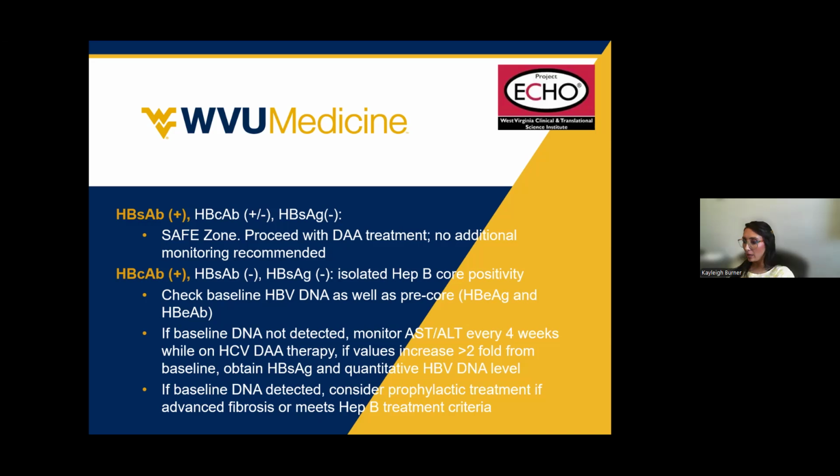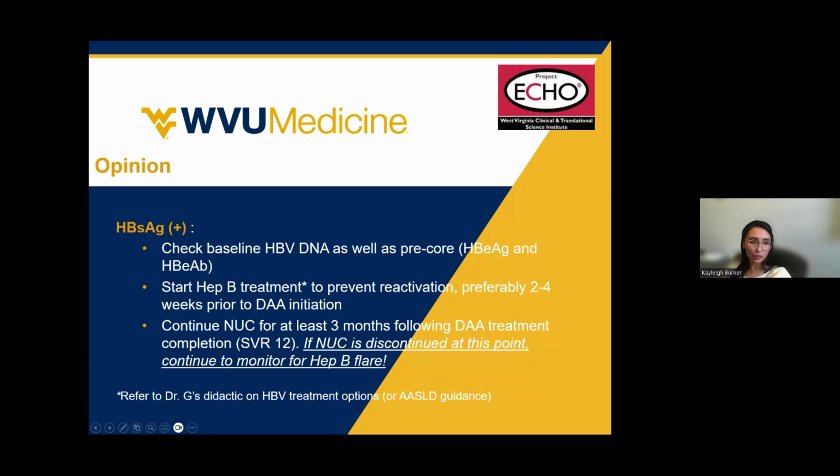If you're checking that Hep B viral load at baseline and it is detected, then you can go ahead and consider prophylactic treatment if the patient also already has underlying advanced liver disease or they otherwise would meet Hep B treatment criteria. I'm not going to go through all the Hep B treatment criteria because it's a big algorithm, but it's pretty easily accessible. I can certainly always share it, but UpToDate has it, AASLD has it as well, but that's not within the scope of today's discussion.